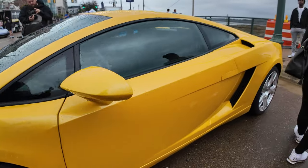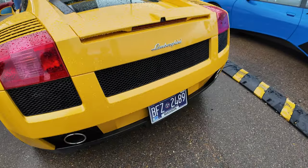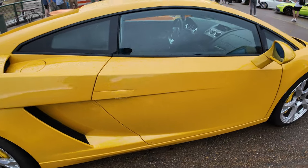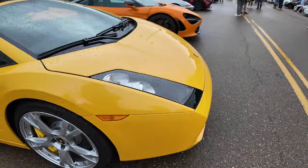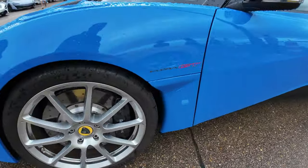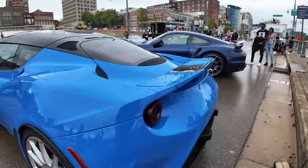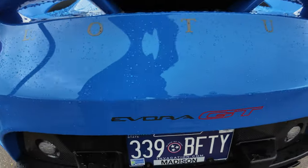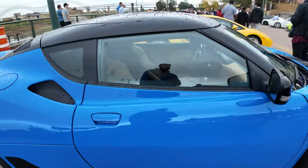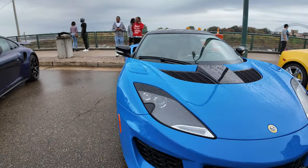Got Gallardo. Lamborghini Gallardo. It's a classic. One class vehicle. The Lotus Evora GT. Match my shirt. My sweatshirt. Then it got back seats in it. You had your kids in the back. That's real dope.